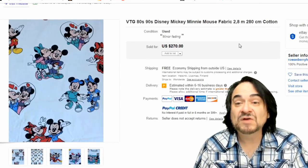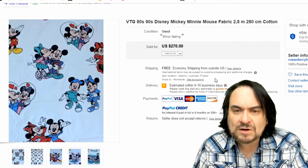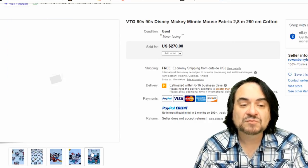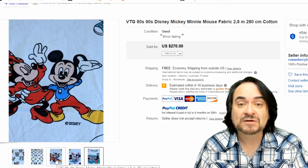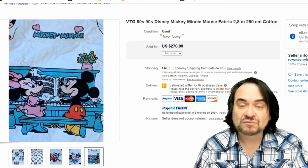Another Disney one. This is 80s and 90s. This is 2.8 meters. Meters means it's from outside of the U.S., so this is a foreign-made one. They don't sell as well as the U.S. versions. Most of the time, they're marked with copyrights. Some of them have production stampings and things like that on them. $270 on this. So I buy chunks of fabric all the time.